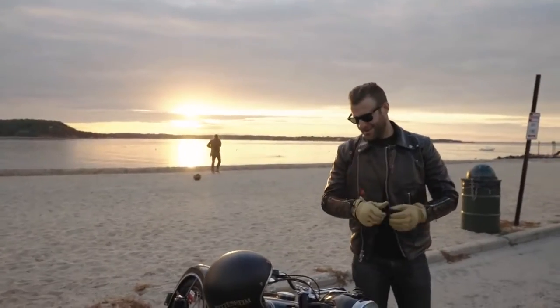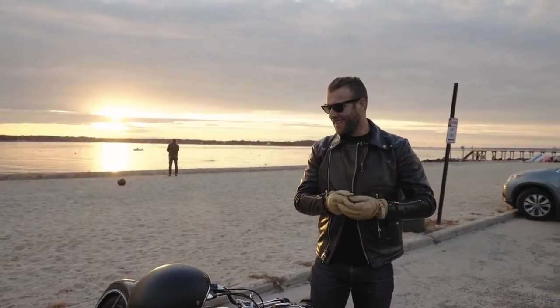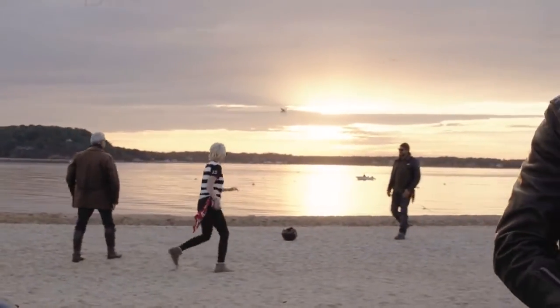I don't even have any words. This is awesome. I'm getting to ride the sunset on the 1951. We got a 1931 over there. That's it. That's what this is all about.